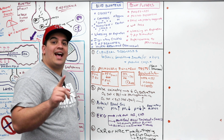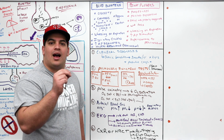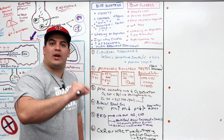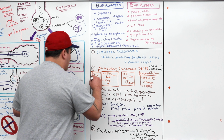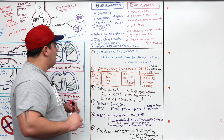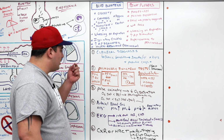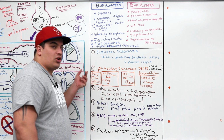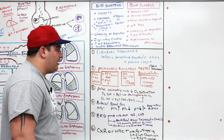One of the things that they actually do to test it is what's called diffusion lung capacity with carbon monoxide. They can give a little bit of carbon monoxide and they look to see how much of it diffuses across the respiratory membrane. In these patients, they have a decreased DLCO. Okay, so they have a decrease in their diffusion of carbon monoxide. So they give a little bit of carbon monoxide, but because of the decrease in the surface area or because of the obstruction, it's going to cause a decrease in the diffusion of the actual carbon monoxide across that membrane. So these are things that we can see upon the pulmonary function tests.